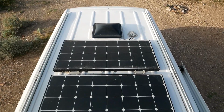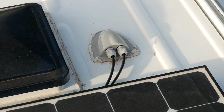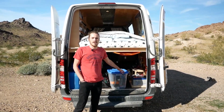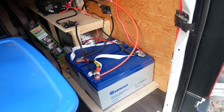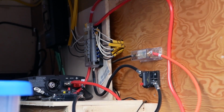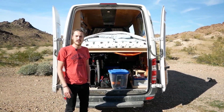So on the top of the van, I've got two 100-watt solar panels. That's been more than enough for me. I've never needed any more than that. I've got 200 amp hours of deep cycle gel batteries. They're almost always above kind of 80%, but I have taken them down to about 60% in the past, but never anywhere near 50%, which is nice to have. Don't really have to worry about it or anything like that.